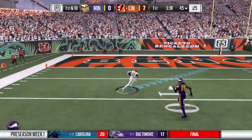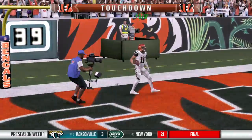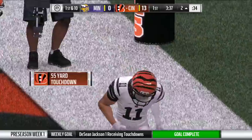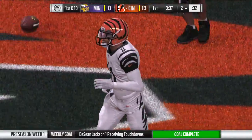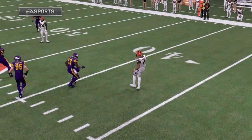Deshaun Jackson off to the races, and all the way in for a Cincinnati score. Deshaun Jackson, 55 yards. And the Bengals strike quickly here for 6 points. Good pass, clean catch, and a house call there on the fly route.